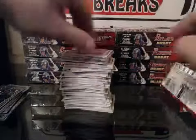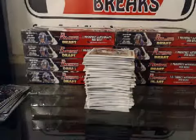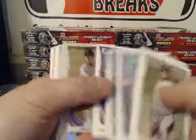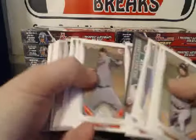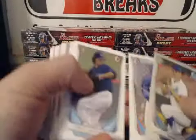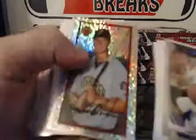Okay, here is box number 4. We have, go, Brett Graves, Chrome Refractor. Go, here's our first red ice. Bradley Zimmer of the Cleveland Indians, red ice, is numbered to 150. 114 out of 150. Bradley Zimmer of the Indians. Travis Demeritt, Chrome Refractor. Bowman is back of Austin Meadows for the Pirates.